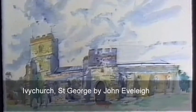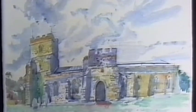Autumn, Ivychurch, St George. Ivychurch is one of the largest Romney Marsh churches. The main body of the church is a long central nave running directly into the chancel, flanked by 2 wide aisles. All seats have been removed, which increases the sense of spaciousness. And unlike most Marsh churches, which are now kept locked, Ivychurch remains open at all times.